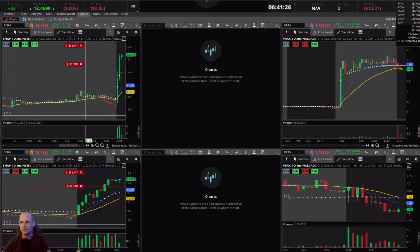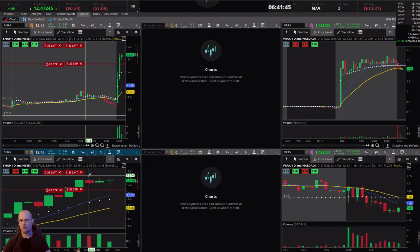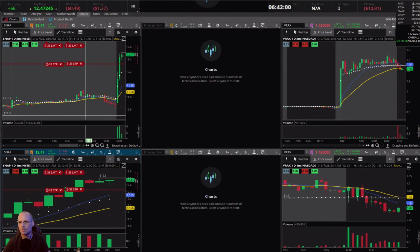So I'm in Snap a couple of times. We got our pullback on Snap, so I'm looking for that move higher now. It wasn't a real defined 1 minute higher low, but it was a pullback. We have a high of day of 1250. I'm still holding WW over here. I'm looking for this low to hold. Get back over to Snap.